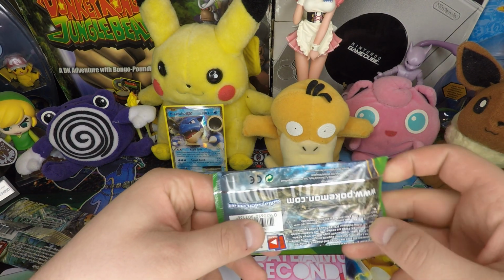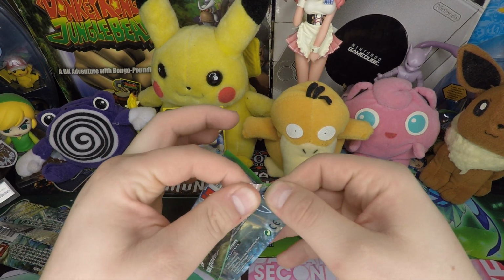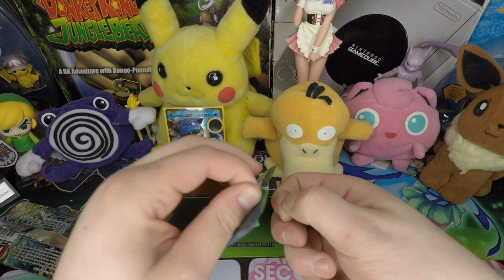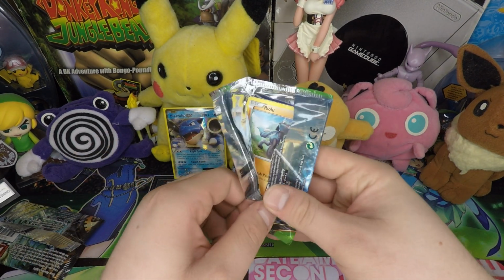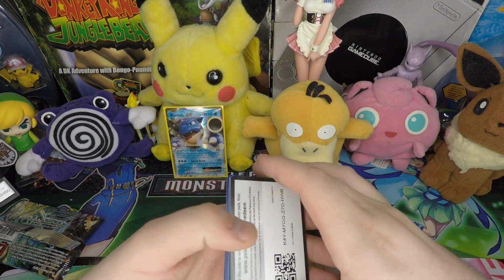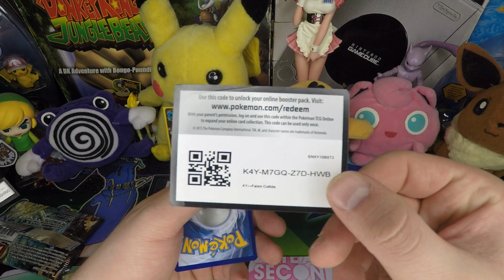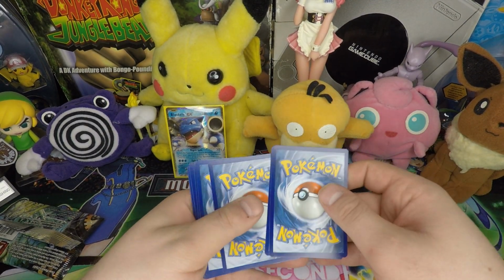Let's do Fates Collide. Man, I am super stoked. I'm already very happy. That was rad. That reverse rare Charizard, so freaking cool looking. And a Blastoise EX. What can I really complain about with that? There we go. Code. Bam. 1, 2, 3.